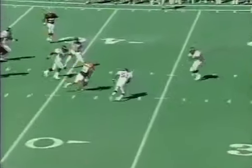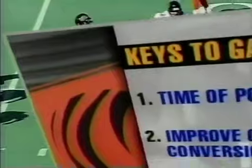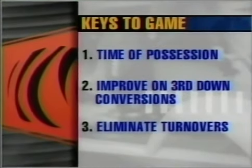Blake throws over the middle, gets his man. And out of the backfield is the fullback, Jeff Cothran from Ohio State. He's inside the Jaguars' 35-yard line, knocked down by Mark Williams. Bengals want to control the ball and obviously improve on third down conversions and eliminate turnovers. Both coaches yesterday talking about eliminating mistakes. They have to do it to win.